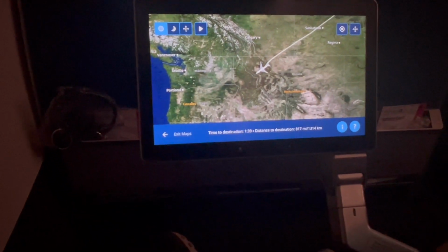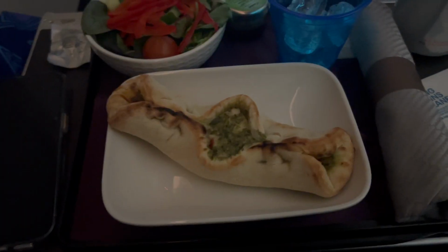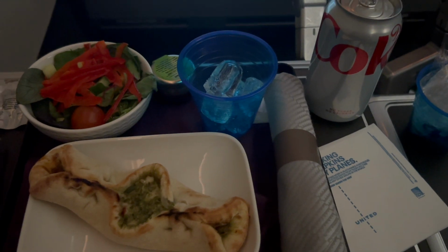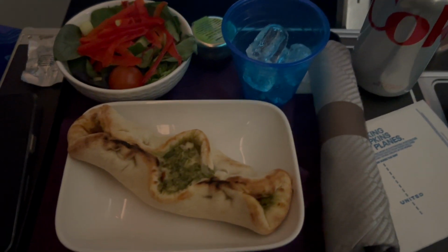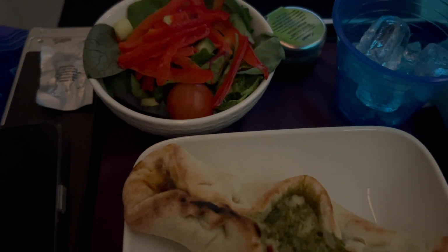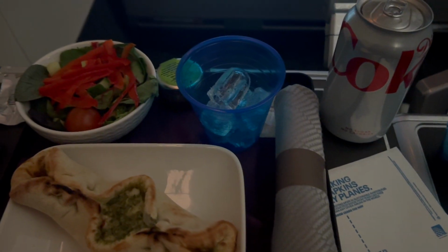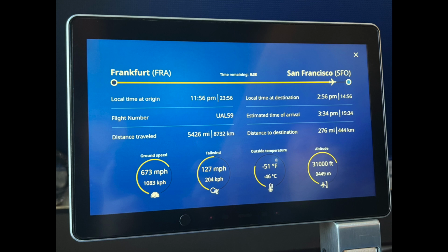Plenty of movies and TV shows. I honestly just enjoy watching the map and playing some games on my phone and kicking back. We then had our second hot meal, which included a second lunch. It was kind of like a rolled pizza with pesto, and then I liked the side salad to give it a little bit more color, and then the Diet Coke to wash it all down.